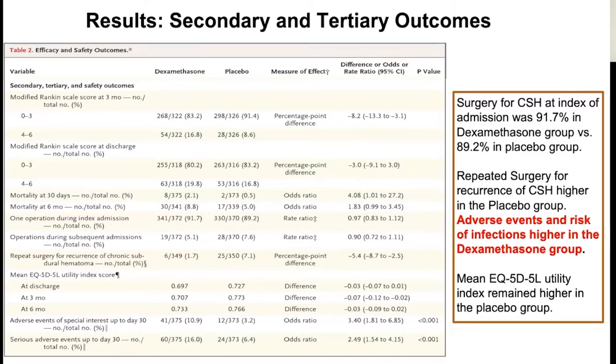However, the adverse events and risk of infections were higher in the dexamethasone group. The risk of infection, because dexamethasone being a glucocorticoid, it suppresses your immune system. So that might be the reason for that. And then something that we were wondering is whether those adverse events were because there was a higher percentage of patients who underwent surgery in the dexamethasone group. And lastly, the mean EQ-5D-5L utility index, which was a self-administered questionnaire that each participant took home, was higher in the placebo group.